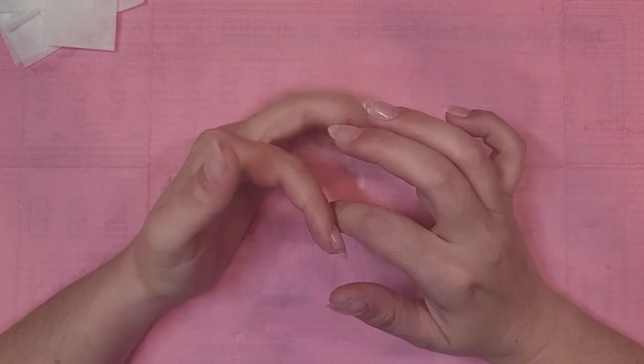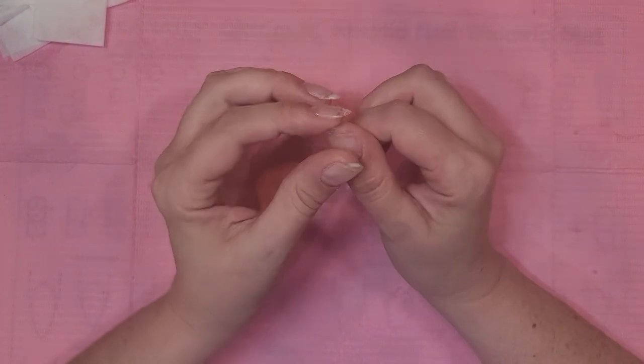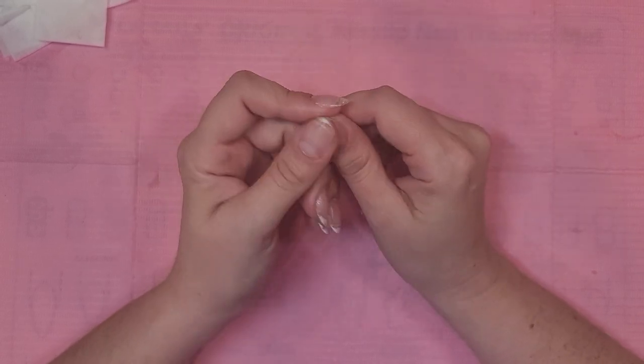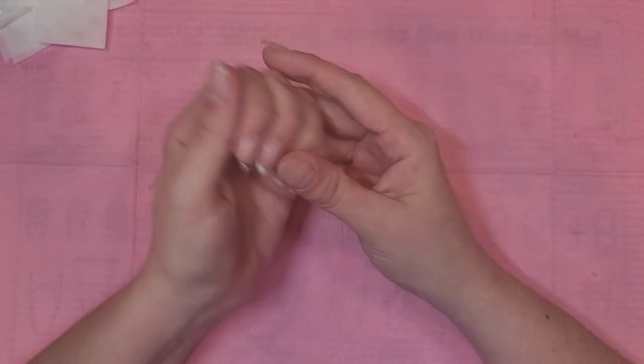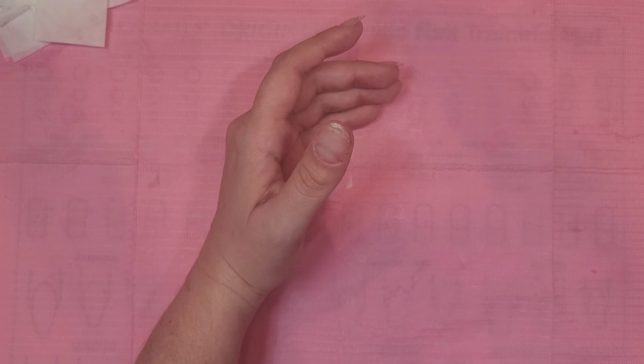But for whatever reason, the second package arrived today, but the first one's coming tomorrow, and I needed to redo my nails. And so I removed my old set, prepped, put on a new set, and these are ready for a new color. I just need to pick my new color, and I'm going to pick my new color out of what we get in today's haul.